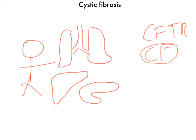So everything that comes out of cystic fibrosis deals with the fact that most of the mucus in your body needs to be hydrated by secretion of chloride and sodium and water. But if you don't have secretion of chloride, then you have reabsorption of sodium and water, and you get this super thick, nasty mucus that plugs your body and causes this pathology.